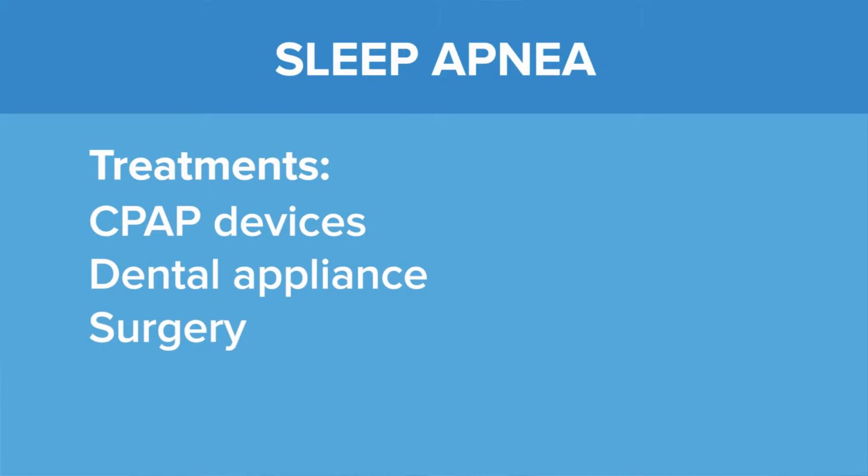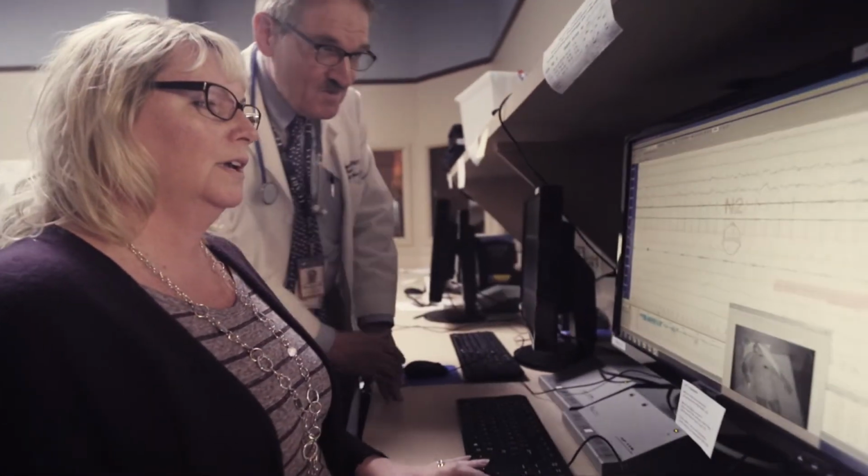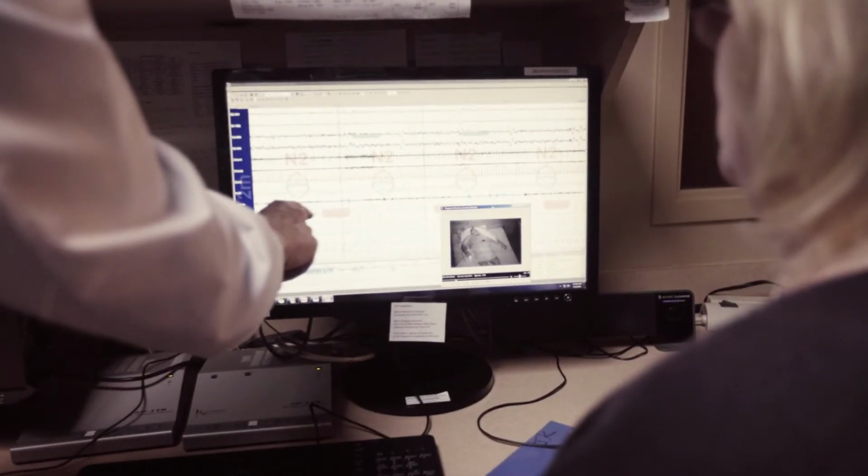And the most revolutionary surgery that we can offer patients is basically to stimulate the nerve that goes to their tongue, which pushes it forward, which in many cases can actually get rid of the sleep apnea. Many patients with sleep apnea, for example, especially women, may have symptoms of depression and are often misdiagnosed as having depression when all they are is sleepy and they require treatment for that.